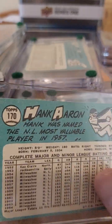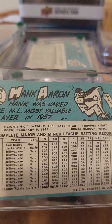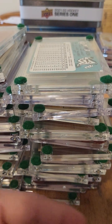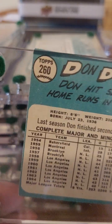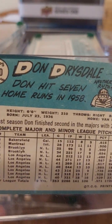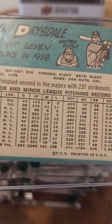I think he might be the player I'm closest to completing. I need the 60, 54, 57, 58, and 60. So I'm almost there. And Drysdale, nice. Very cool. That's the only thing that scares me. It's peeking out, but doesn't seem to have any damage to it. There we go. Drysdale. Another Ruth. I like that. Don hit 7 home runs in 58. That is funny. Very cool.